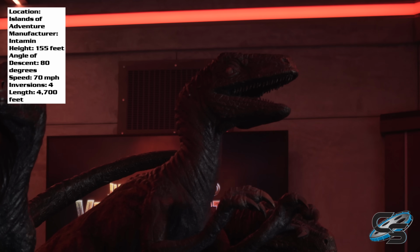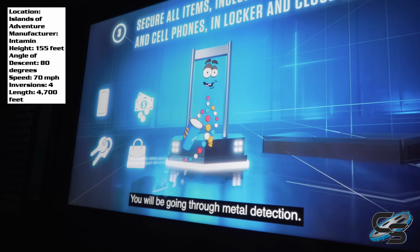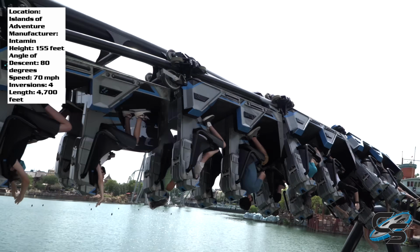This is also where you'll first hear from Mr. Dino DNA himself. He's there in the queue to kind of set the stage about what this ride is.